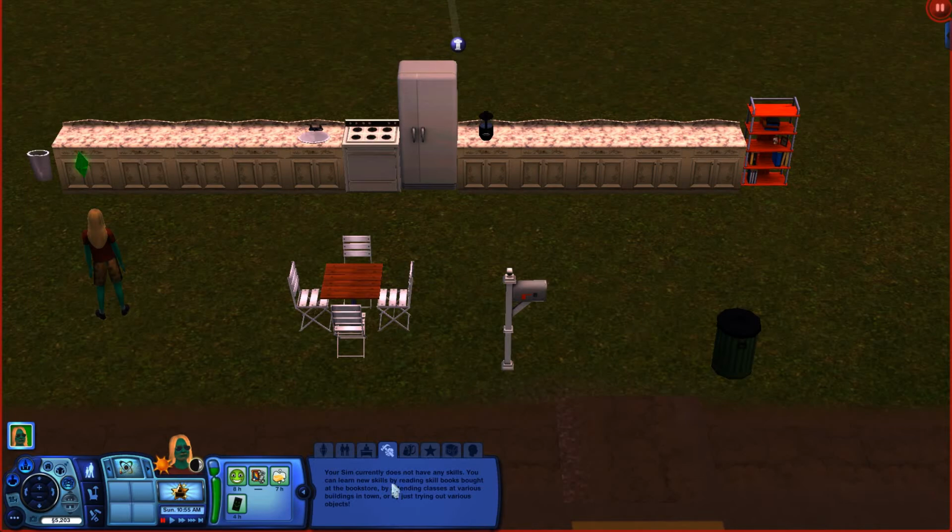As you can see, I've got a makeshift kitchen set up outside just for the purpose of the video. And down here at the bottom, you can see I have no skills for this sim. So what I'm going to do is go through different recipes that you can learn to cook while working on your cooking skill.